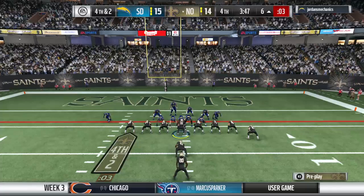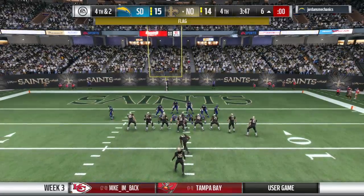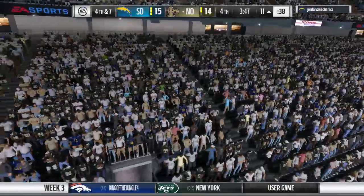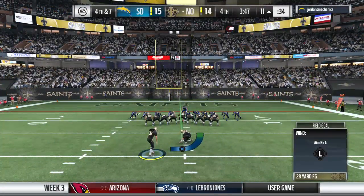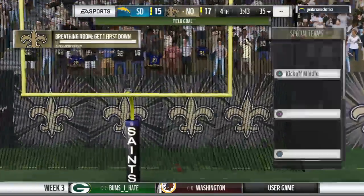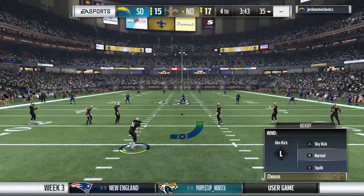Time running out here on the play clock. And they're not going to get this one off in time. It'll be a delay. So here we go. Maybe the biggest kick of the game forthcoming. And the 11-year veteran bangs it through. And with that, they will move ahead by 2 here in the 4th.